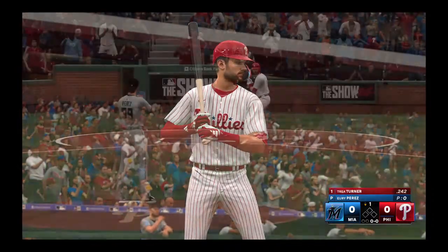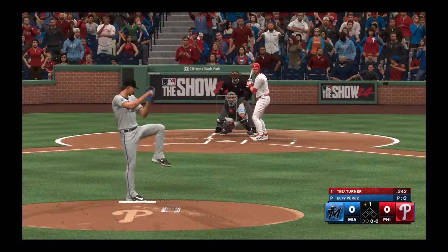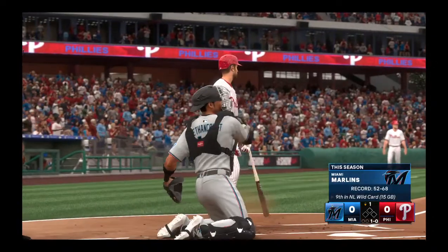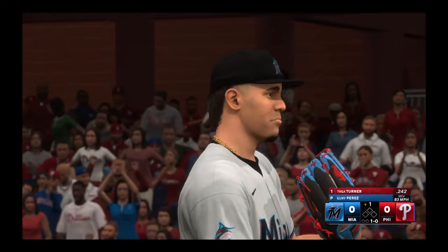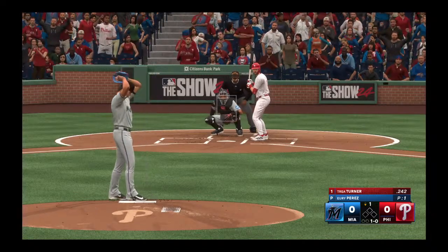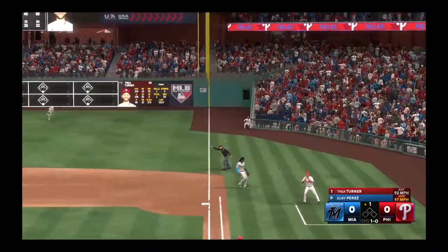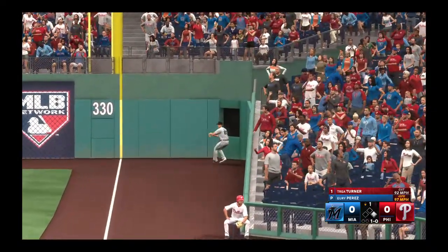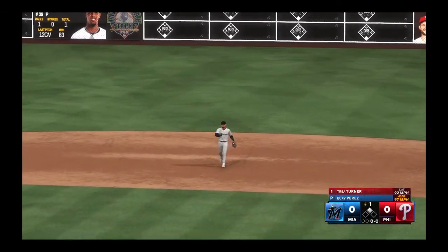Bottom of the first. Trea Turner at the plate. As he turns on the rubber, and with that good live arm, delivers. Just missed. Laced down the line. This looks like extra bases. And that rolls into the corner. Safe at second with a leadoff double.